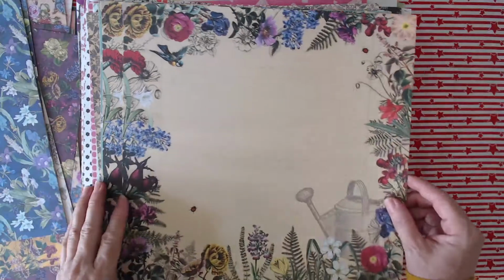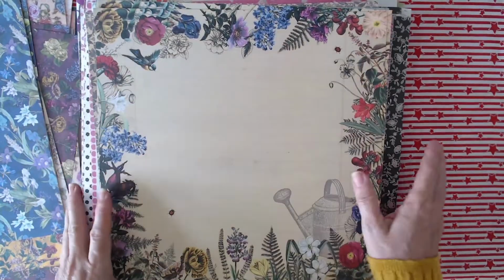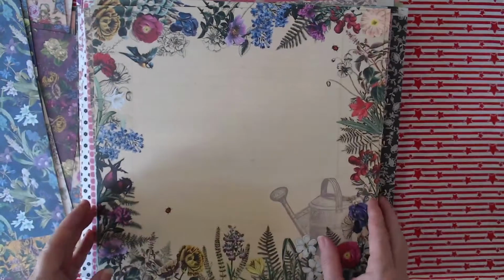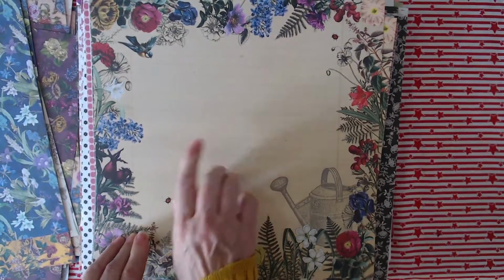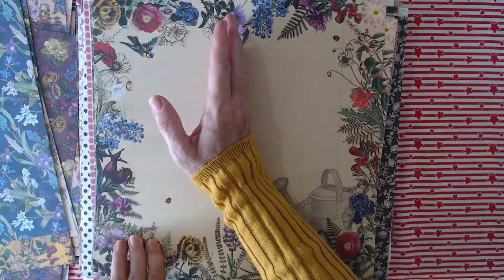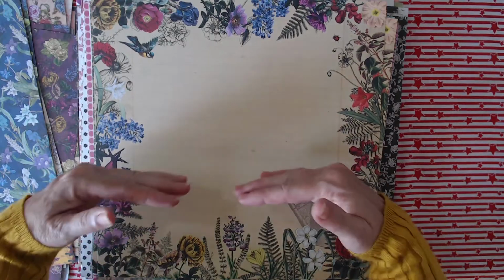This is lovely. I like these. I prefer these when they shrunk to a 6x6 rather than a 12x12, because you can use them whole on a page where they've got the lines on. I love putting these in a journal page. You can put notes.